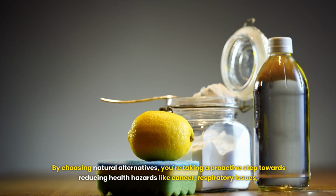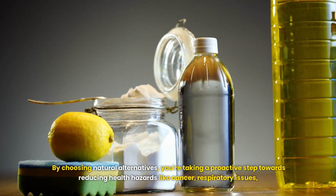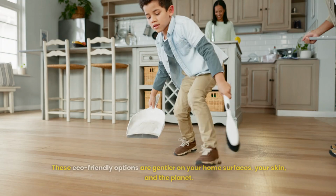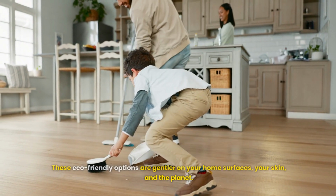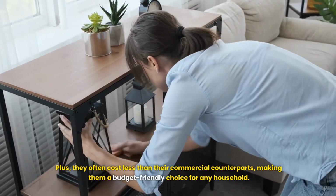By choosing natural alternatives, you're taking a proactive step towards reducing health hazards like cancer, respiratory issues, and skin irritations that can be caused by long-term exposure to harsh chemicals. These eco-friendly options are gentler on your home surfaces, your skin, and the planet. Plus, they often cost less than their commercial counterparts, making them a budget-friendly choice for any household.